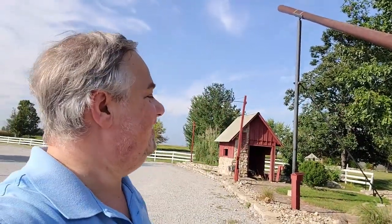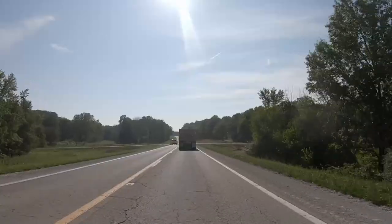But we have the world's largest pitchfork. Again, unless you're Paul Bunyan, I don't see how this is useful. World's largest pitchfork. So, all right. Hopefully we don't see anything else that's the largest or the biggest in the world, because then I'll have to stop and record that because I'm hungry and I want to hit Ponderosa.